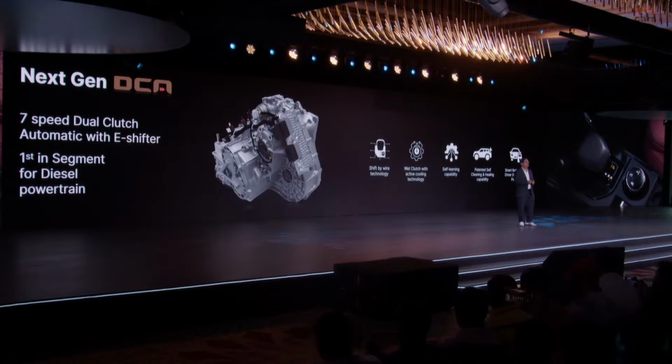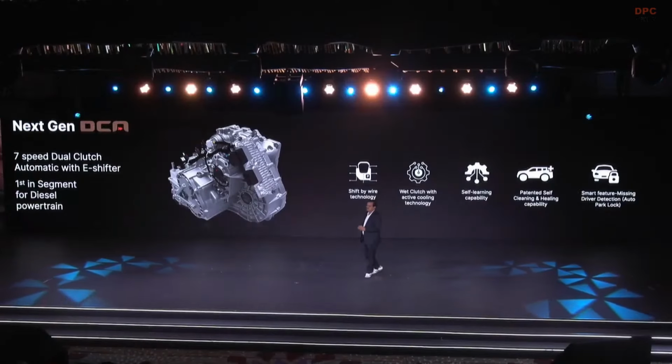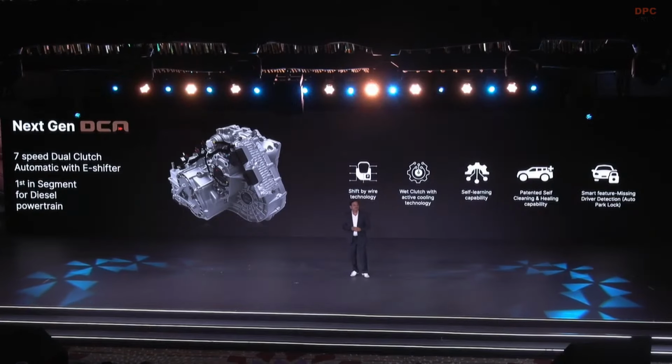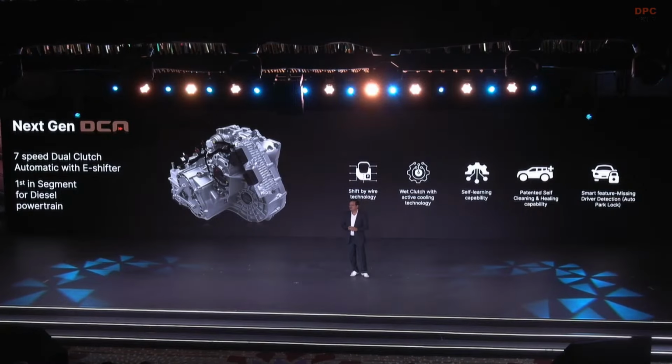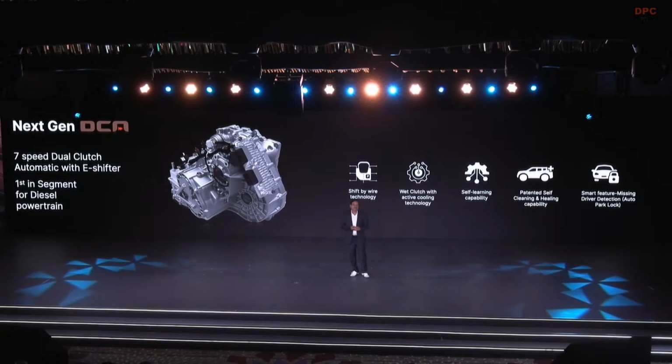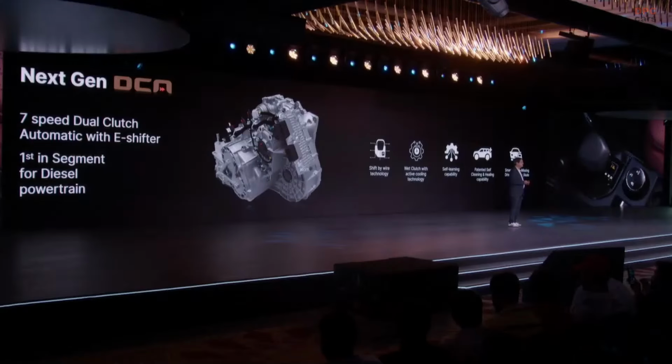They feature e-shifters, drive shift-by-wire technology, and wet clutch. With the dusty atmosphere that we have in India, the wet clutch is the only way to go. Self-learning functionalities through AI and ML adapt to your driving style and environment conditions.